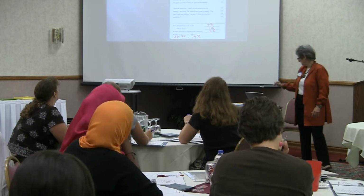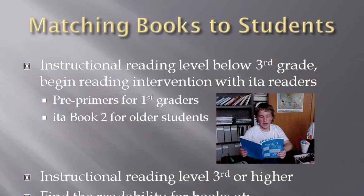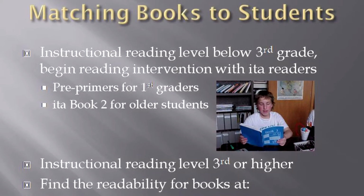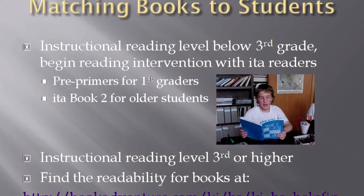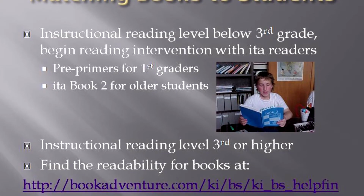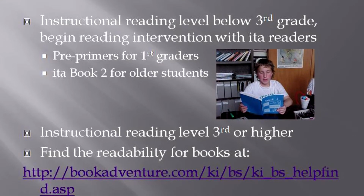You can use the CBAs that are in your packet to go down to find what level they're to be in. But let me tell you what I would do with these two little girls. First of all, if the instructional reading level is below third grade, I always start with ITA books. I don't care whether they're adults, high school, elementary. They start with the ITA books because I know they're going to get remediated faster.